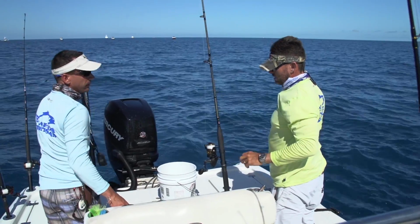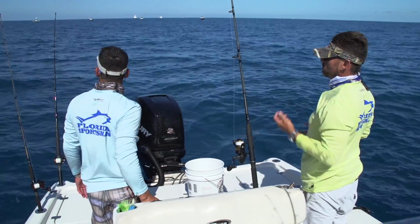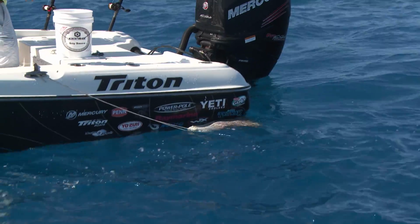Important to get a lot of chum going. It's very important, especially when you got this much competition, because you want to draw them to your boat, and everybody's trying to do the same. So you got to have the chum to get them to come up.